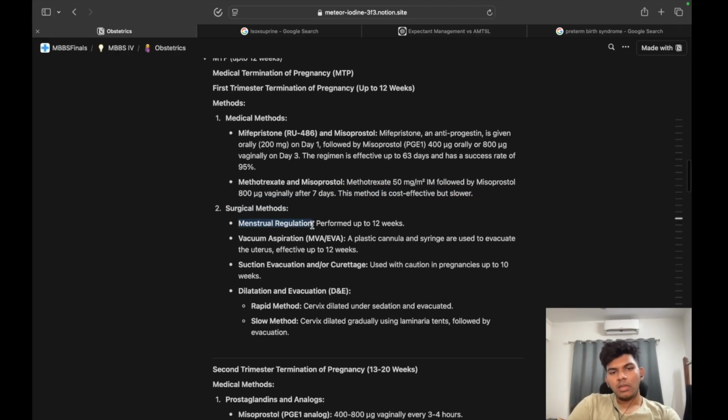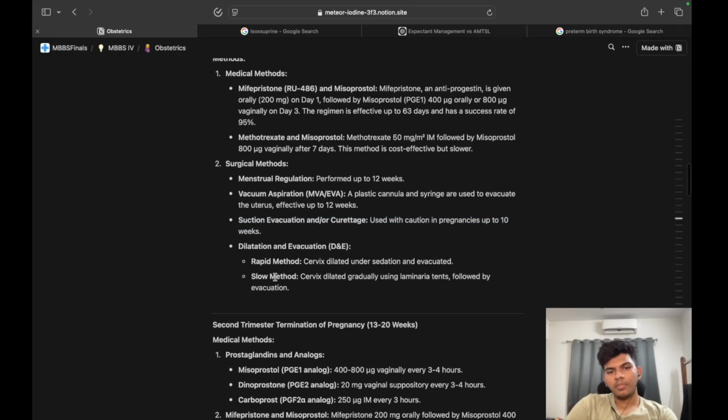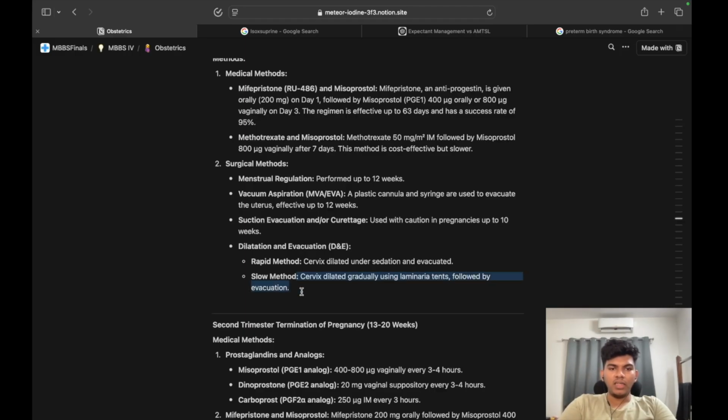Coming to surgical methods: menstrual regulation performed up to 12 weeks, vacuum aspiration, MVA or EVA, where a plastic cannula and syringe are used to evacuate the uterus, effective up to 12 weeks. Suction evacuation and or curettage is used with caution in pregnancies up to 10 weeks. Dilatation and evacuation, D&E, has a rapid method and a slow method. Rapid method: cervix dilated under sedation and evacuated. Slow method: cervix dilated gradually using laminaria tents followed by evacuation.